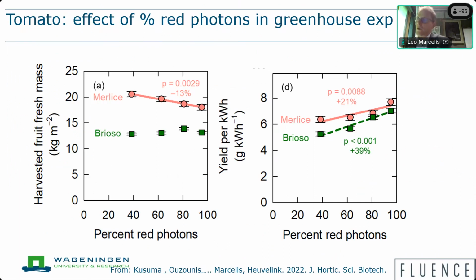But then, going from left to right, on the right-hand side it is exactly the same experiment, but now we do not express the yield as the harvested fruit mass. Now we express it as the yield per kilowatt hour, so the grams of tomato produced per kilowatt hour. And then we see that both cultivars increased the yield with the percentage of red photons. So despite, also for Melis, where maybe the yield dropped with a high percentage of red photons, yield per energy use in fact increased. Well, why is that? Normally red LEDs are more efficient in converting electricity into light compared to a blue or a white LED. So we have to look in the end also at the complete system to see what is most efficient.